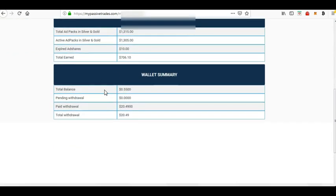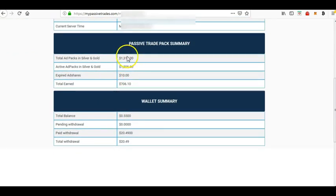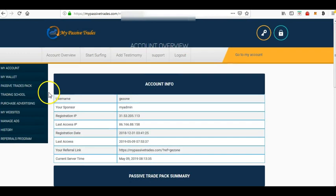and you will see, there we go, guys. So we've bumped that up to 1,315. Although we should obviously look at that one, which is the active packs. It's 1305. Okay. And as I say, total earned today is $706.10. And yeah, it just does what it says on the tin.